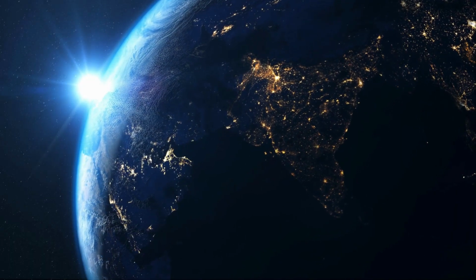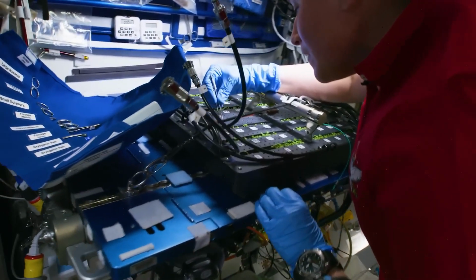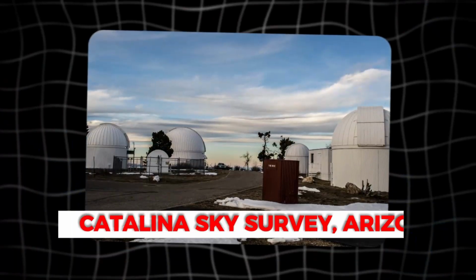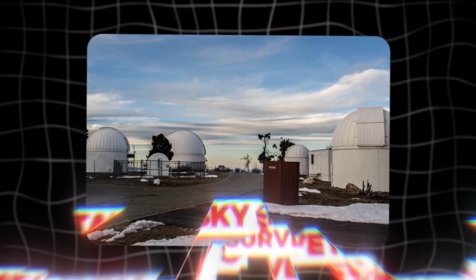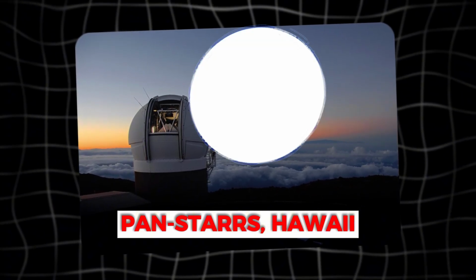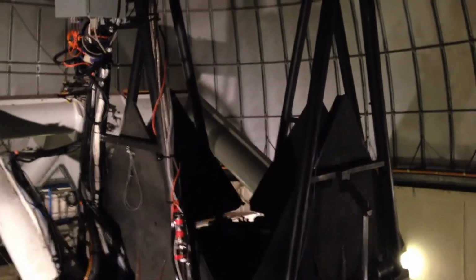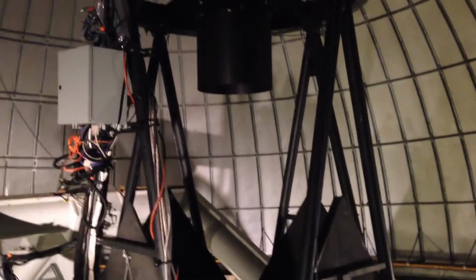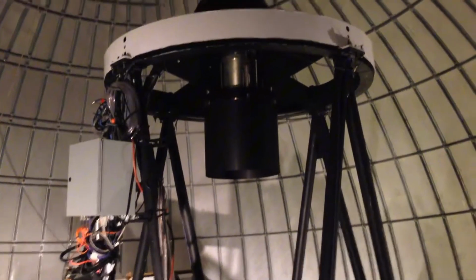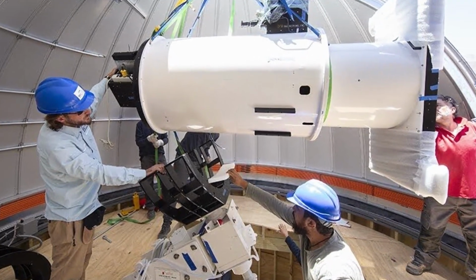NASA's effort begins with the diligent work of astronomers who continuously scan the skies. Ground-based telescopes, such as those part of the Catalina Sky Survey in Arizona and the Pan-STARRS in Hawaii, are crucial for detecting near-Earth objects, or NEOs. These telescopes are equipped with high-resolution cameras that capture images of the night sky, allowing astronomers to identify any new objects or track known asteroids.